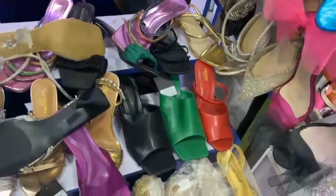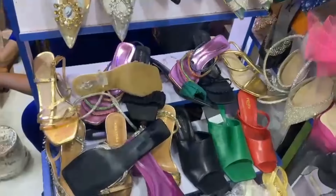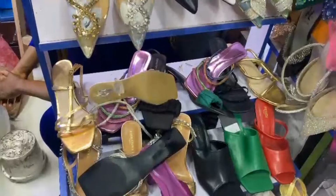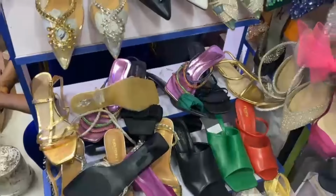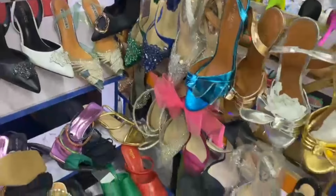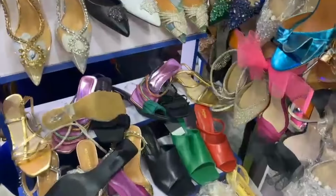So there are so many beautiful shoes here. I will be dropping her contacts under the description box. So all you have to do is pick up her contacts, chat her up on WhatsApp. She will send you pictures with prices, and she will also add you to her WhatsApp group where you will receive pictures with prices occasionally.